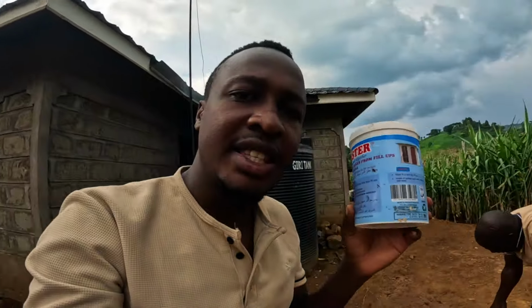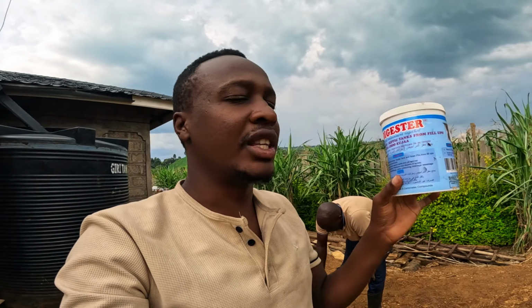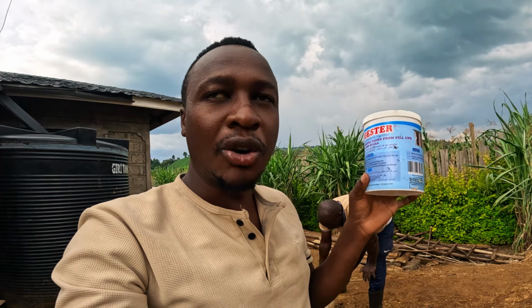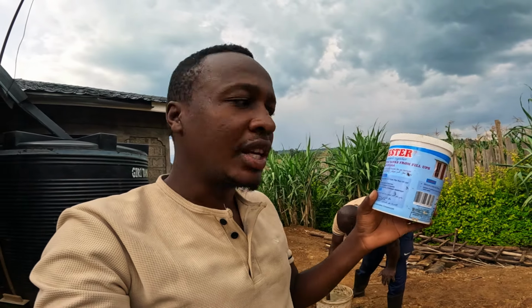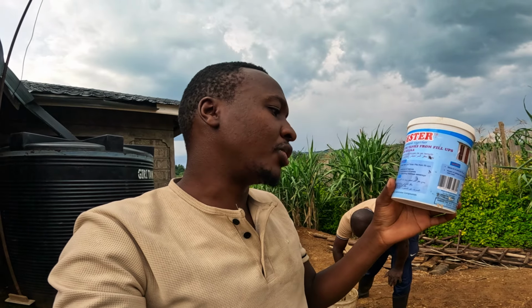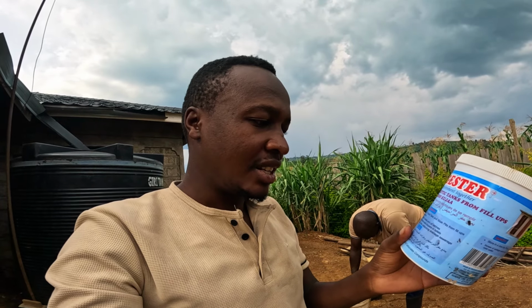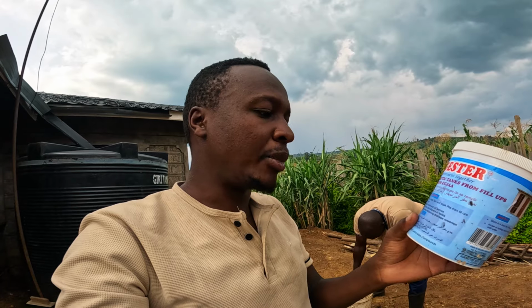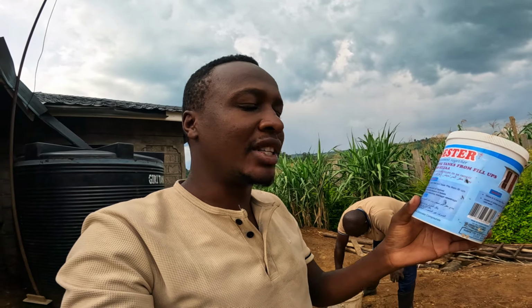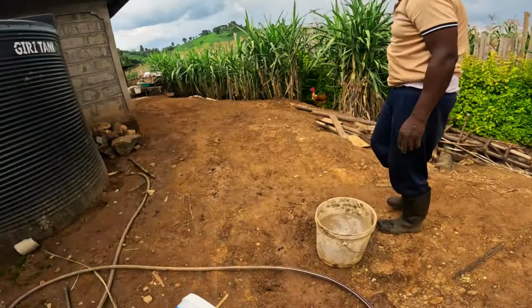So basically, this enzyme or this biodigester can even unblock sewages, your sinks and your drainage. You just pour this inside and then it will just eat up everything. Wow. I mean, it even digests papers, polythene papers, even diapers. So this thing is really good.